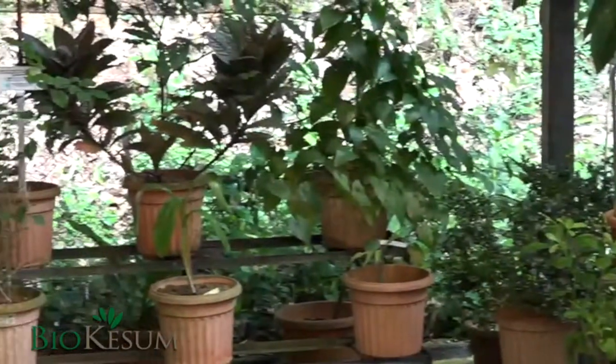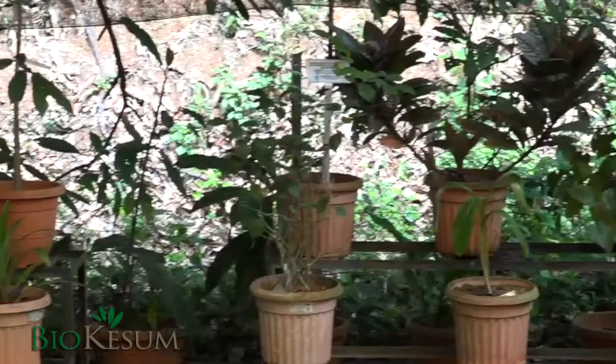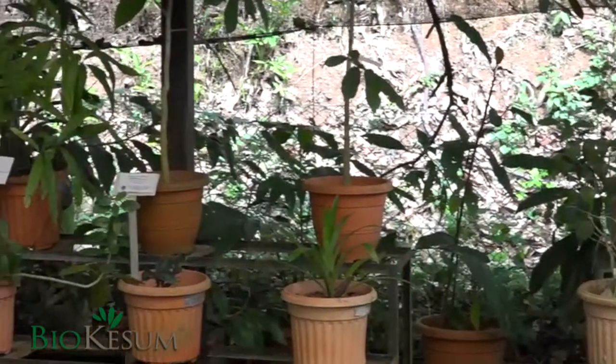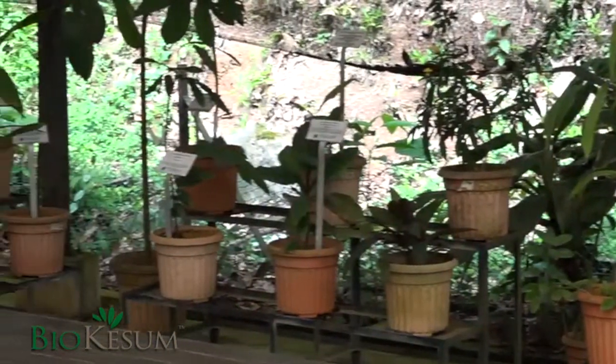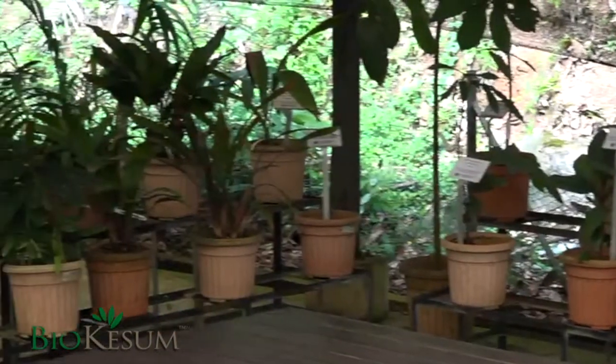But the focus here at the Botanical Garden really is on the endemic plants of Malaysia. And we see here investigation into Persicaria minor, Kesum, for digestive purposes, also drunk as an infusion, as an overall tonic, and used topically for wound healing.